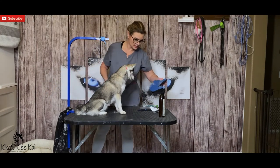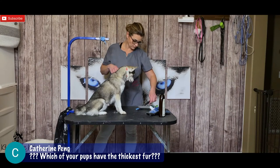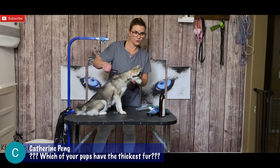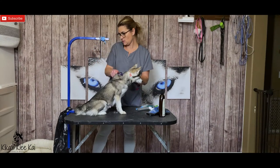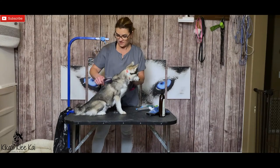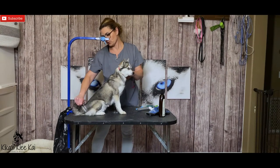Which one of your pups has the thickest fur? Yeah, Rue, or Siggy actually has really thick fur too. But Rue's is pretty thick, but that's mother daughter.